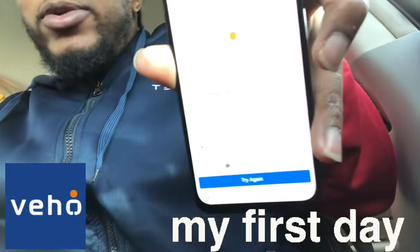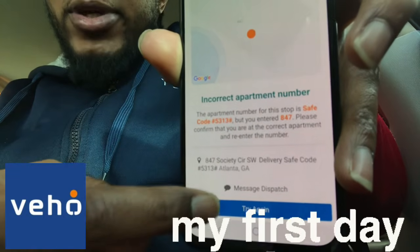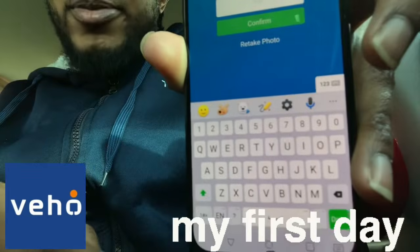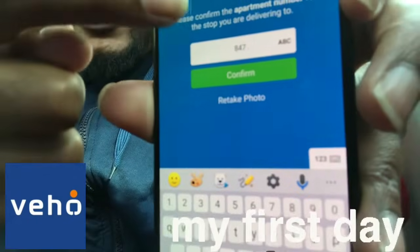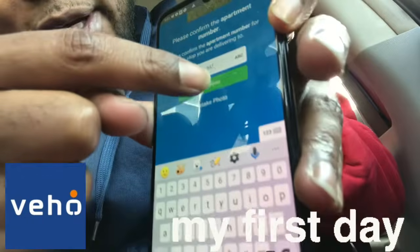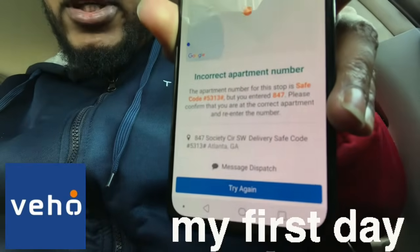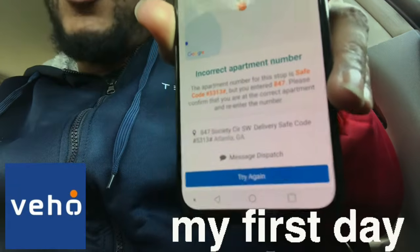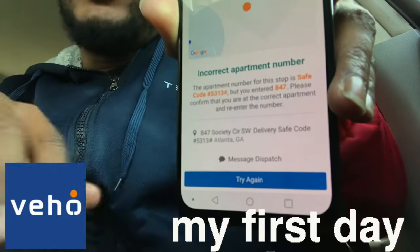Okay, so let me show you what I'm dealing with. If you can see it, this mug, their number is 847. So right here, it's saying enter the apartment number. We're gonna put 847 right there. And guess what? When we hit confirm, it's gonna say incorrect, the apartment number is pound code pound safe. Man, no, it's not. However they put it in, they got it real difficult, real extra.